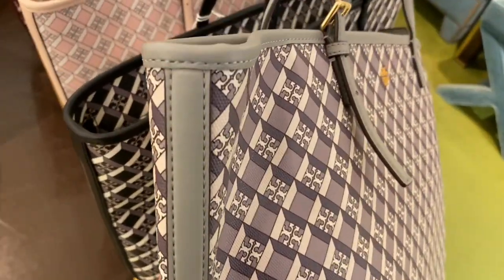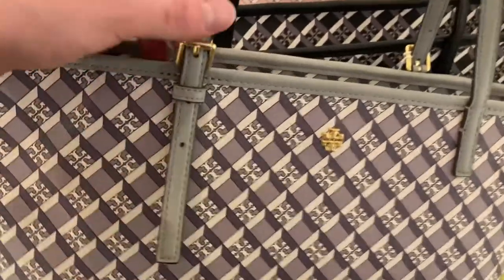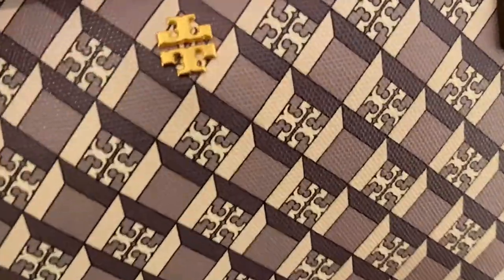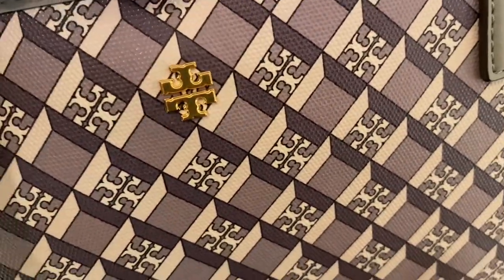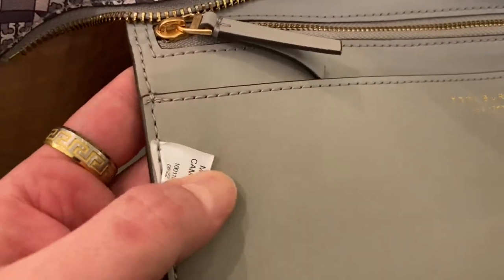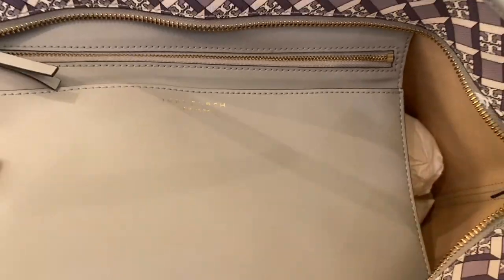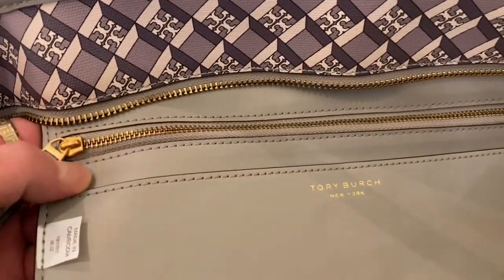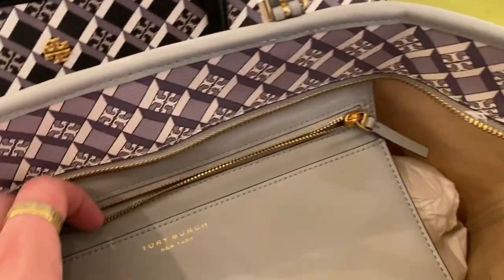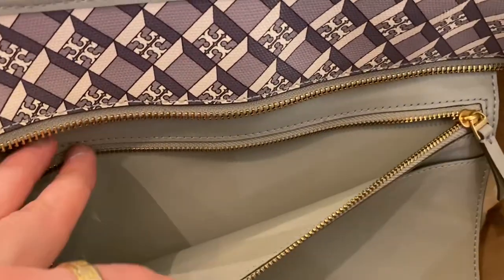Leather trim with the canvas. Got that whole Goyard effect to it. What is up with all of these fashion houses copying each other? Coach has this. Michael Kors had it. Kate Spade had it. Tory Burch has it. My goodness. Everyone has it. Everyone's got their mock-up of the Goyard. And it's like, ugh. But whatever. That's fashion in 2023. The zippers in this bag aren't bad either.